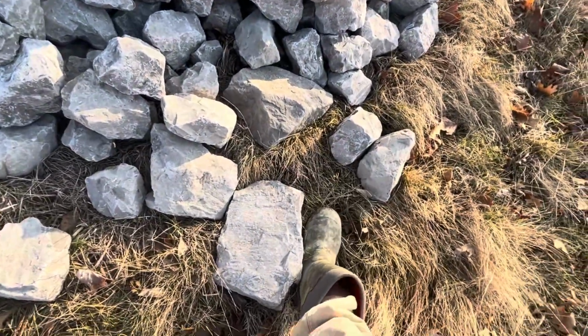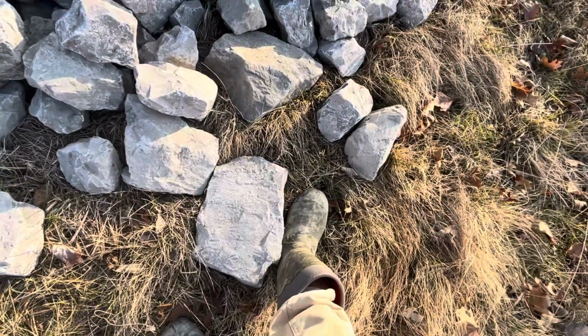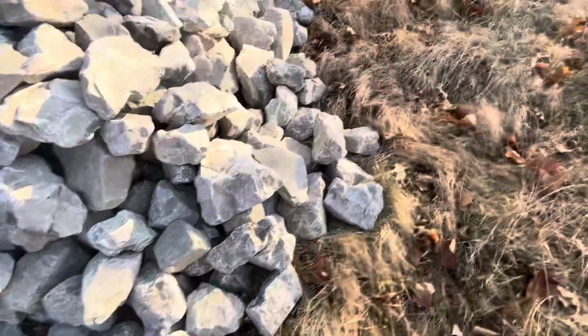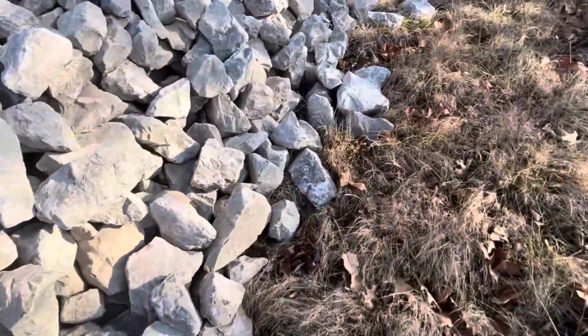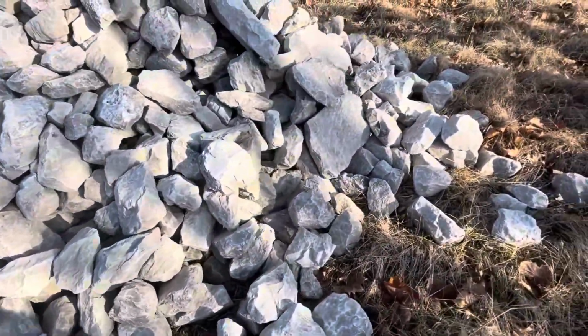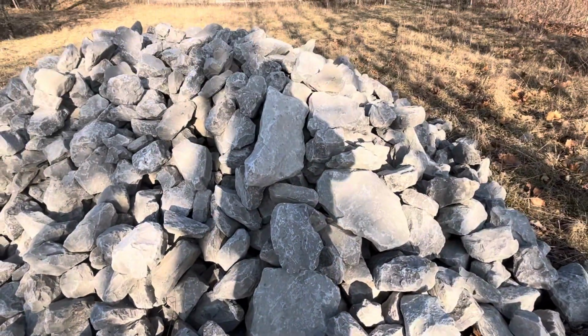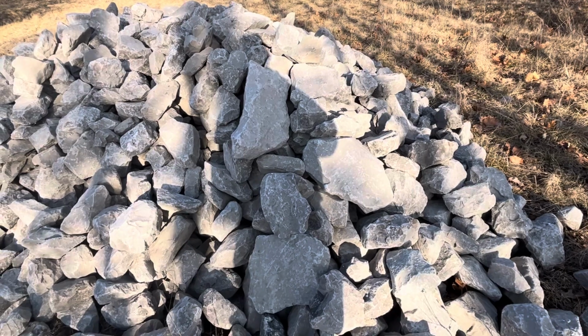My foot, that's 12 inches. That rock is probably 18. Most of these rocks are anywhere from 8 inches to 16-inch diameter. There's some big ones in there. There's one that's probably 2 foot. There's another one. But anyway, I needed something that wasn't going to move.